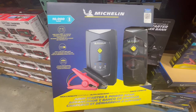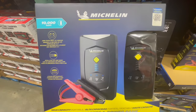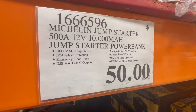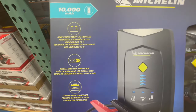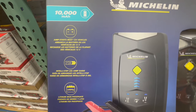This is the Michelin Jump Starter and Power Bank. I feel like we've been talking about this item for the past 2 to 3 clearance videos. And $50 is not a bad price. I want to say the lowest was $49.97, which is really just a 3 cent difference. This one has an emergency floodlight, and it also has USB-A and USB-C outputs. So I'm thinking that way you can charge your electronics if you need to.